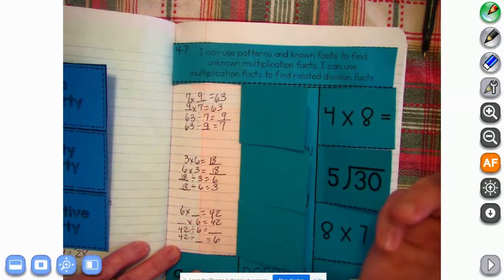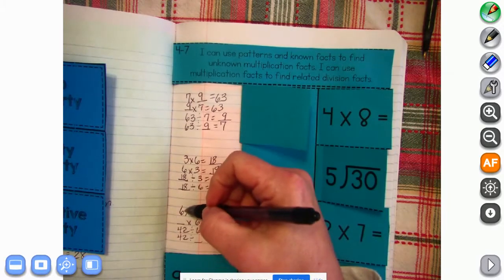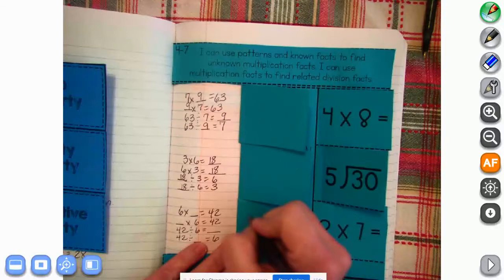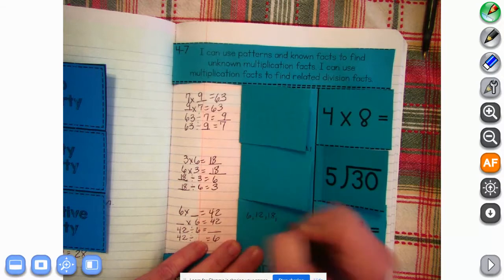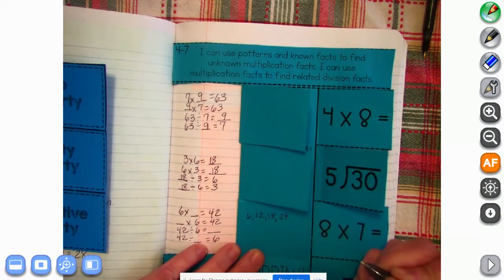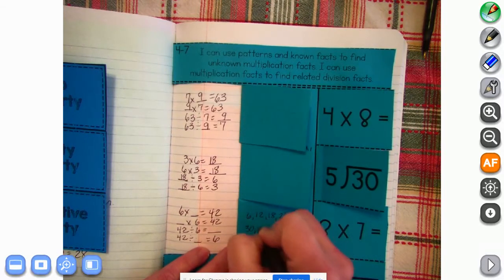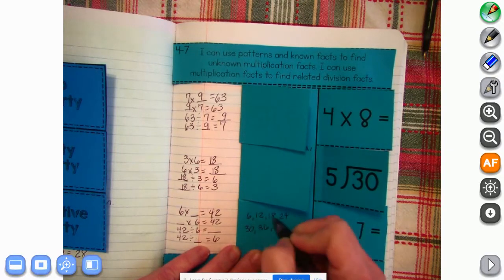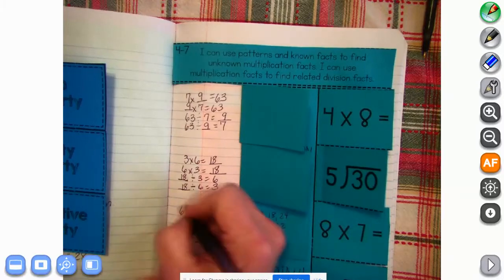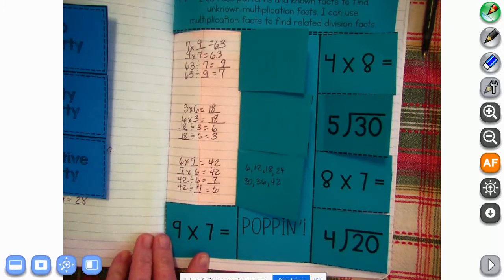Okay, so we could draw a picture. We could maybe have it memorized already. But we counted by 6s. So if I do 6, 12, 18, 24, that's 6 times 4, plus 6 more would be 30, plus 6 more would be 36, plus 6 more would be 42. 1, 2, 3, 4, 5, 6, 7. 6 times 7. Okay, go ahead and get that written down.